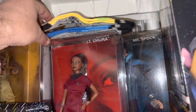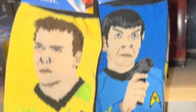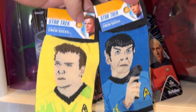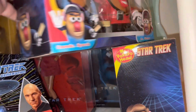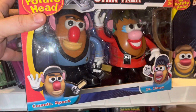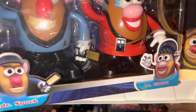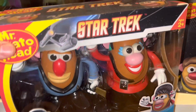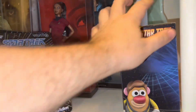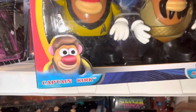For me, I just have stuff stacked up everywhere because I just don't have any more room, and I still like to collect. But up at the top, I had a couple pair of socks from Star Trek. They're worth about $5 a pair, so that gives us another $10 we can add to our total. And then over here in the corner, we have some Mr. Potato Head Star Trek figures. Now, this set with Spock in it is worth about $40. And then we have one more Mr. Potato Head set over here, and this is the one with Captain Kirk, and he's worth about $28.